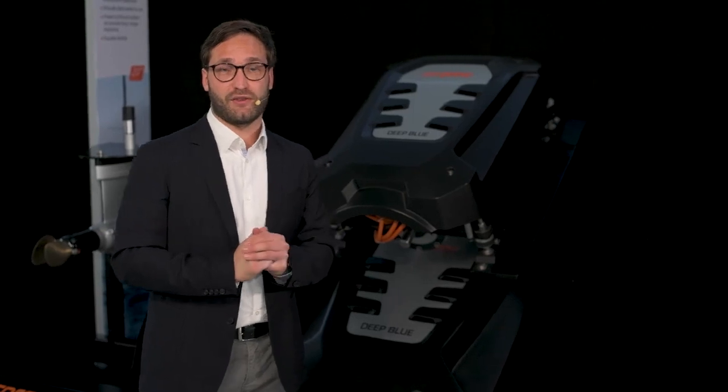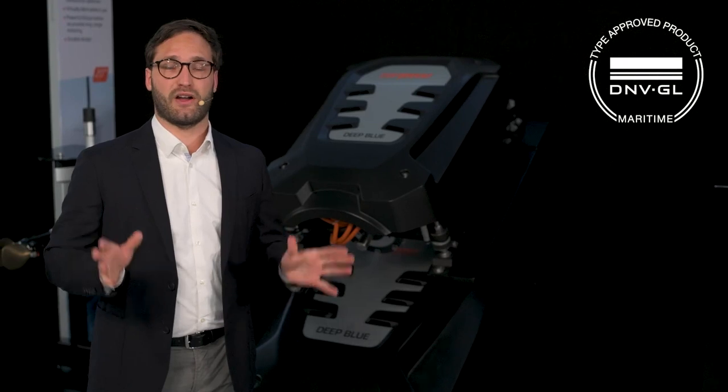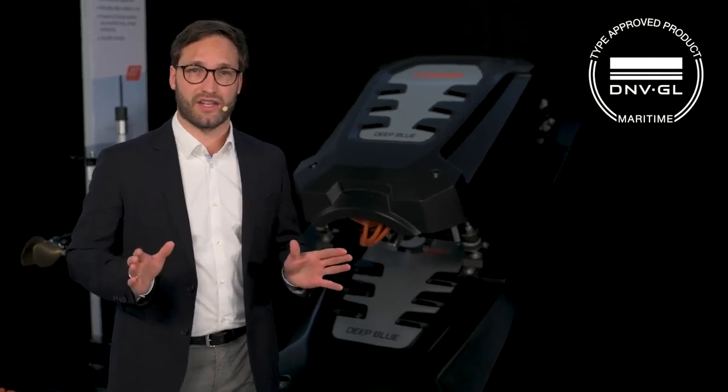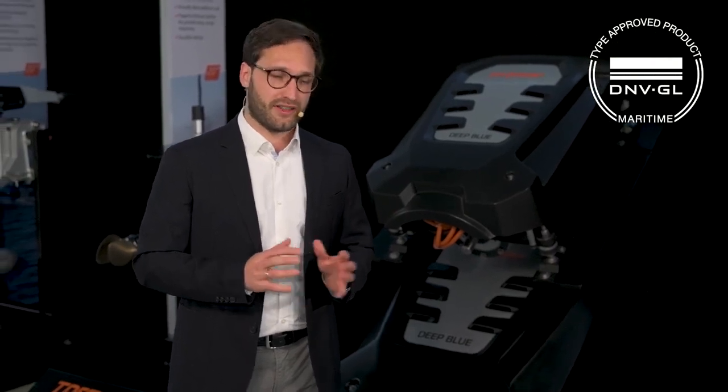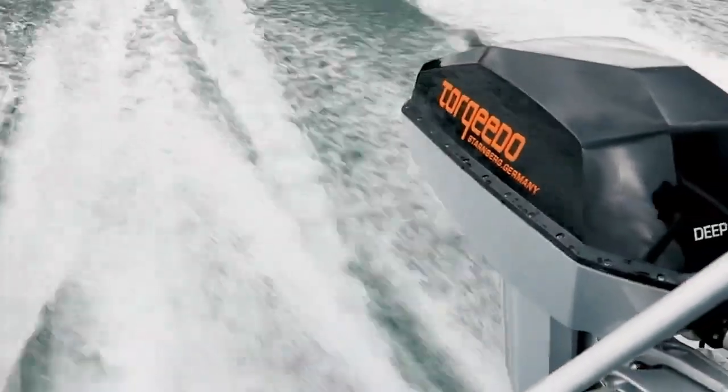We are also very happy that we have a DNV certification for our battery. So now Torqeedo can provide a system out of one hand for commercial use cases. All vessels certified for passenger transport will be possible with the new battery. We have a reliable system management and reliable drive units. And this is all from one supplier, so also the after sales and service concept will be very good for our OEM partners and the end customers.